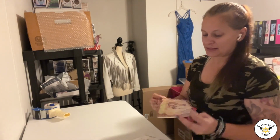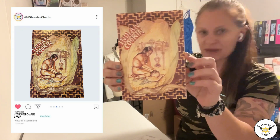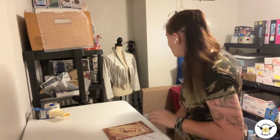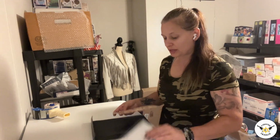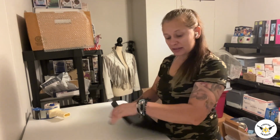This is Indian Cooking. It is from 1973. It's a really kind of cool book to look through. So I do book pickups where I do bulk buys on books, and I buy books by the pound. I have recently found someone who is getting out of their collection of books, and I bought all of their books.